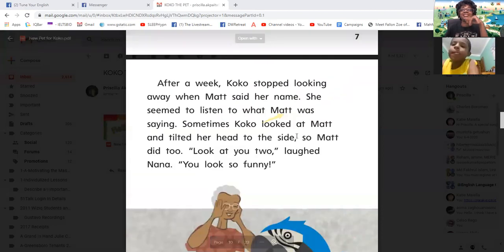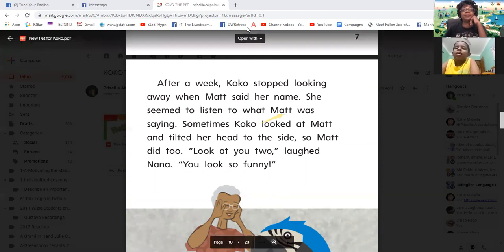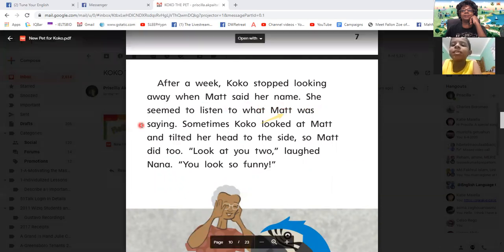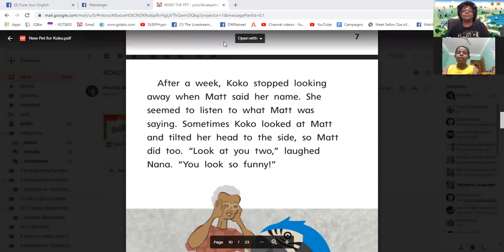Now I think, oh, sorry. Okay, we'll start to read here. After a week, Koko stopped looking away when Matt said her name. She seemed to listen to what Matt was saying. Sometimes Koko looked at Matt and tilted her head to the side, so Matt did too.